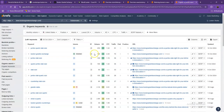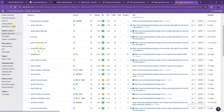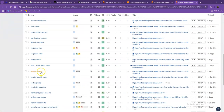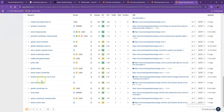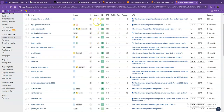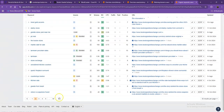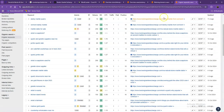Next are the organic keywords. These are all the keywords they have listed on their website, so when customers search for these specific words, their website will show on top of the list. And if you also look at the numbers under volume, these are the total number of people that search for these specific keywords on Google every month. So that's how important choosing the right keyword is. That way more customers will be able to find your website quicker and easier.